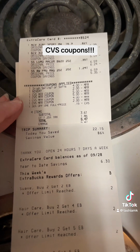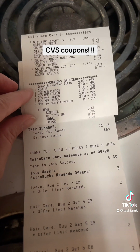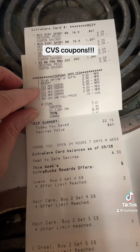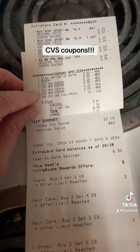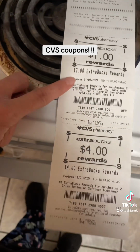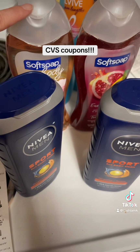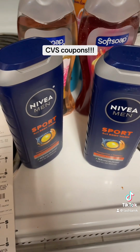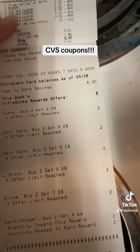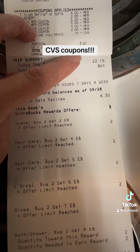On this one, I had the $4 off of the soft soap, the $2 off of the Nivea, and then I had the extra rewards. And then I also earned $7 on the Nivea and then $4 on the soft soap, which I used on the next transaction. With this one, I did save $22 and I spent $5.47.